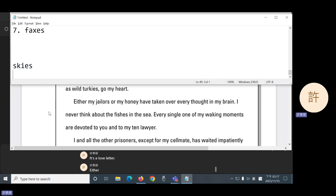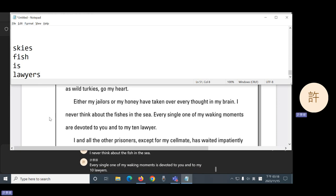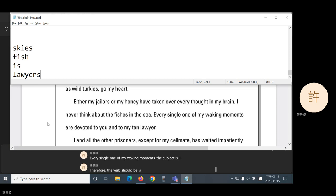Either my jailers or my honey have taken over every thought in my brain. I never think about the fish in the sea. Every single one of my waking moments is devoted to you and to my 10 lawyers. The subject of this sentence is one. Every single one of my waking moments, the subject is one. Therefore, the verb should be is.